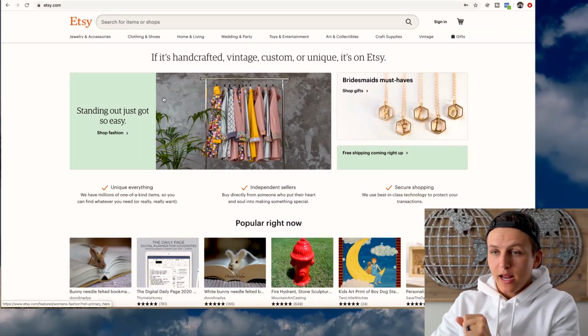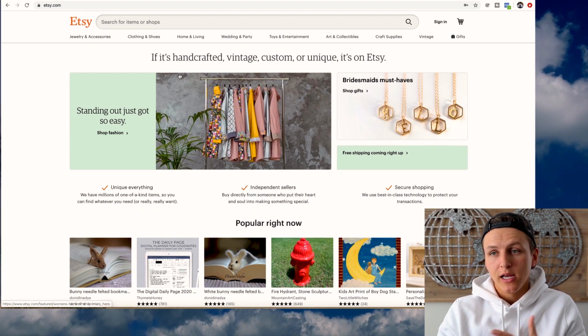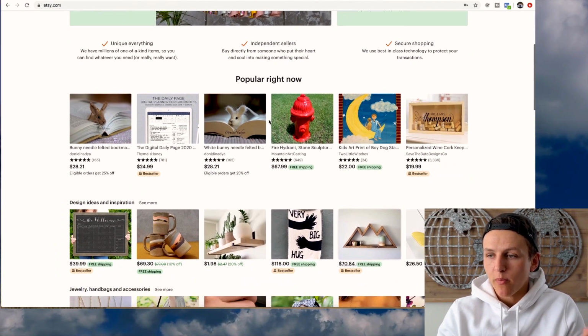So again, Etsy is very similar to Amazon. It's very similar to Alibaba. You're just gonna scroll through it. It's popular right now.